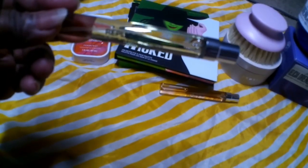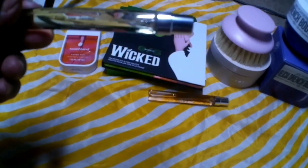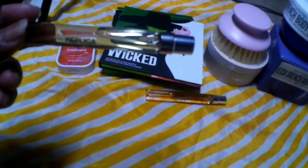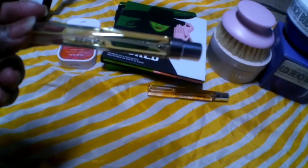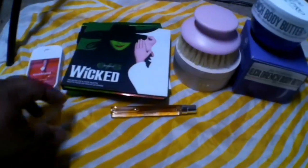I do not like it. Does not smell like roses. Does not smell like flowers. It just doesn't smell like a garden at all. I never smelled a garden that smelled like this. Doesn't even come close to smelling like a garden. Maybe vegetables, but not a flower garden. So that's a no for me.